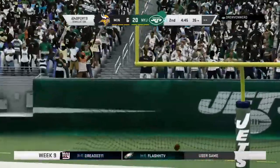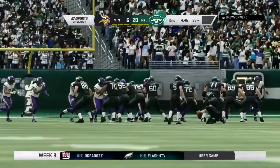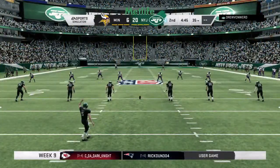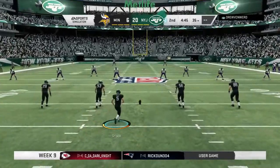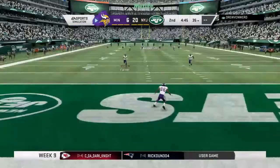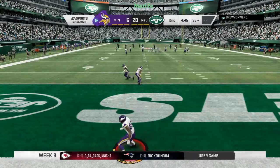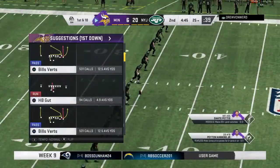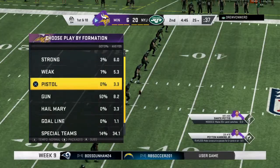Such an electric play, so much fun to watch, and you need all 11 guys in sync for that to be successful, don't you? Without a doubt. That's teamwork, to be able to put it all together. But that play is really probably the most exciting 10 seconds in football. And this will be a touchback as that sails over the end line.